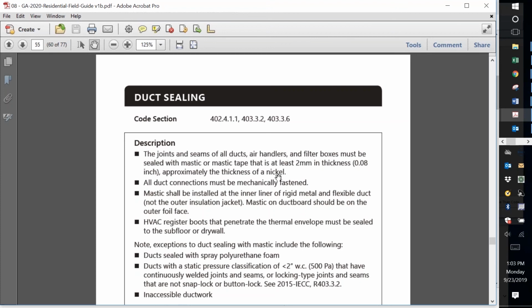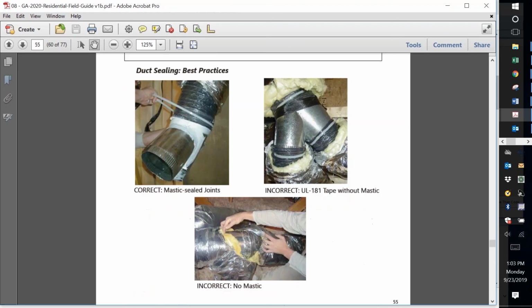And that means you're not going to be able to read the writing on the tape if you're masticing over tape or something. It's thick. You got to plug it on there. You don't want to paint it so much as push it on there.